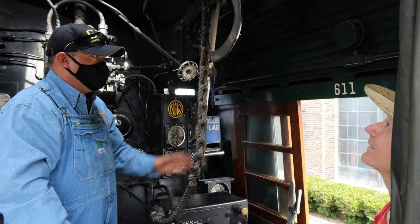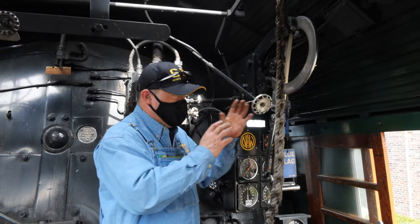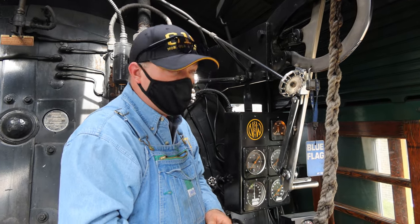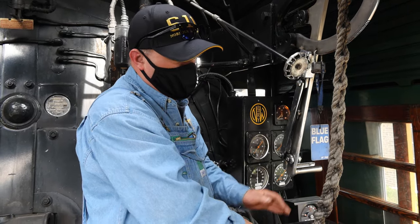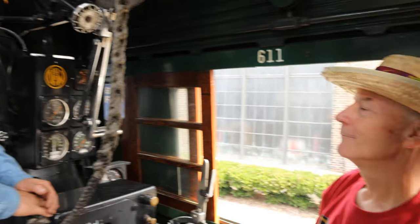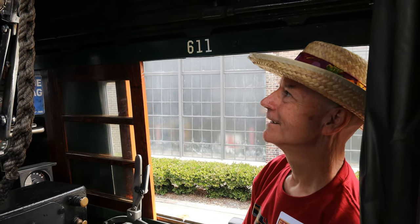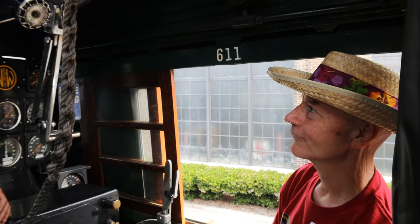Very cool. And then these are the cylinder cocks. When you see us first pull off and all the steam comes out from underneath, that's clearing the moisture out of the cylinders, because water doesn't compress. Steam compresses, water does not. You're blowing the water out. Then you shut this off, and it's full power to the cylinder. What they say is, a steam engine can pull a load it can't start, and a diesel locomotive can start a load it can't pull. That's right, getting a steam engine going, that's the trick. That's where it's really hard work.